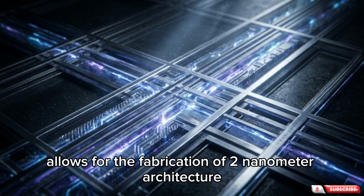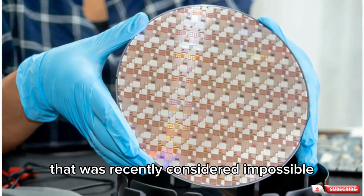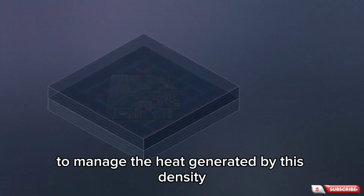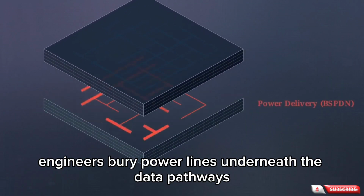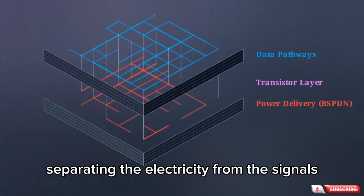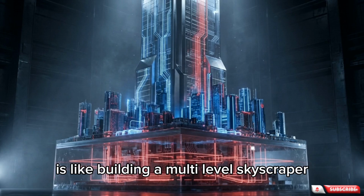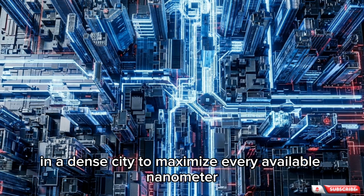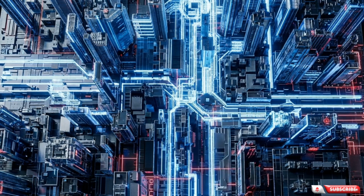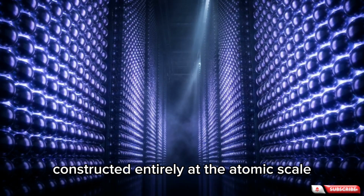This process allows for the fabrication of 2 nanometer architecture, creating chips with density that was recently considered impossible. To manage the heat generated by this density, engineers move power lines underneath the data pathways, separating the electricity from the signals. This vertical stacking is like building a multi-level skyscraper in a dense city to maximize every available nanometer. Modern fabrication treats the microchip as a fully realized 3D metropolis, constructed entirely at the atomic scale.